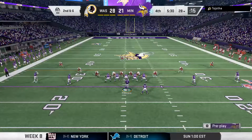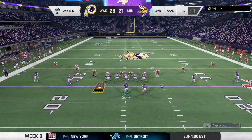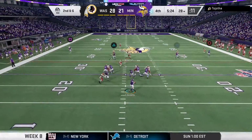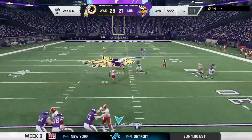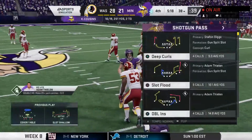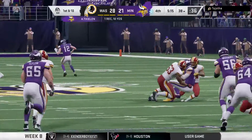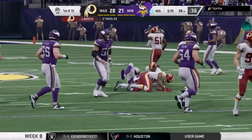Kirk Cousins last year started all 16 games but only led the Vikes to just one 4th quarter comeback like he's trying to do here. To throw again on 2nd down. Cousins open here, Adam Thielen. And they're able to get this one across the 35. It's a first down on a gain of 10.